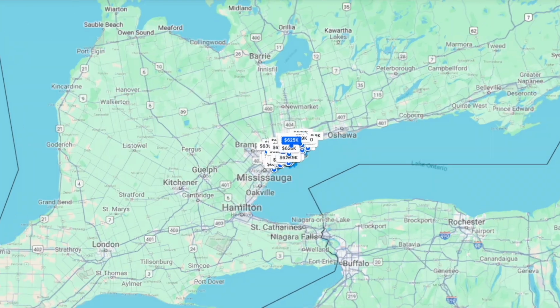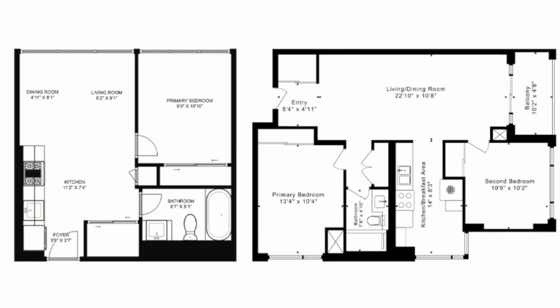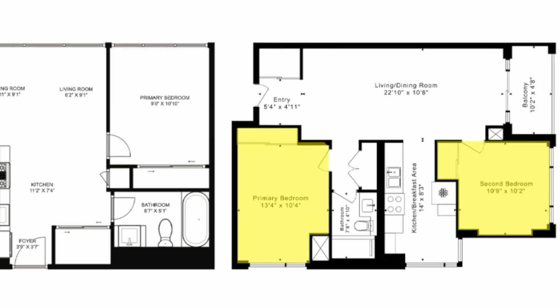$650,000. It's one of the most competitive price ranges for Toronto condos. About 100 of them sell every single month. 650 condos are currently listed for sale in this price range. 400 of them have just one bedroom. 225 have two bedrooms. Anyone looking into buying a condo is likely focused around this price range for three reasons.